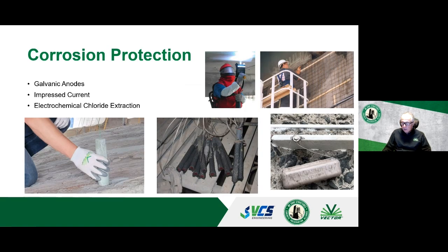Here are some corrosion protection products and systems. Simple galvanic anodes, more impressed current systems. Again, this is all depending on application. And there are also some electrochemical chloride extraction systems out there for bridge abutments, things like that. Again, all depending on application.